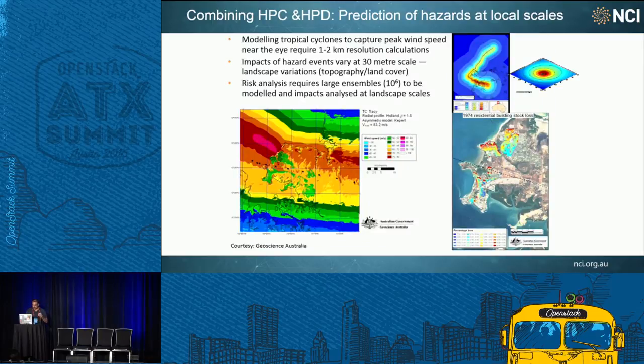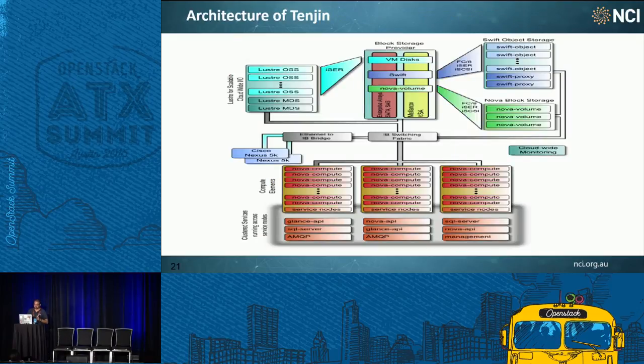One of the first uses of cloud at NCI was for this particular project, which is water inundation due to a tsunami. So basically, if there is a tsunami, let's say, or an earthquake around New Zealand, we can simulate it using the OpenStack cloud and find out about water inundation in the Sydney area or any other coastal areas.